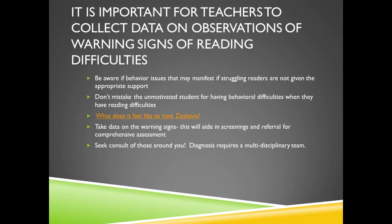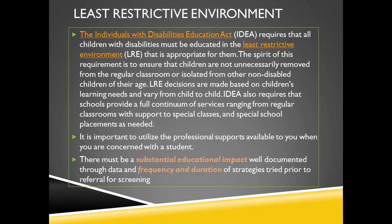Take data on the warning signs that will aid in screenings and referral for a comprehensive assessment. Seek consult of those around you. Diagnoses require a multidisciplinary team. Remember the importance of following least restrictive environment.